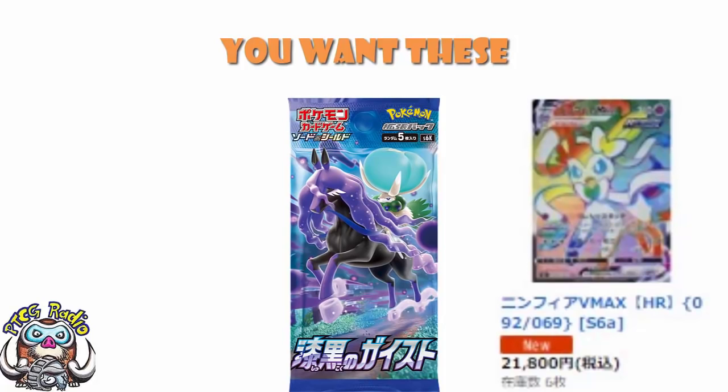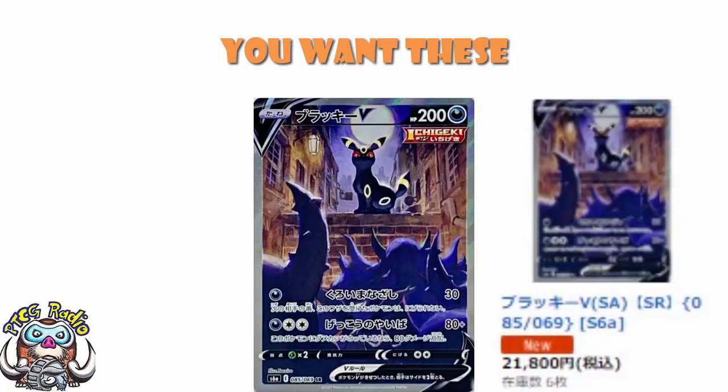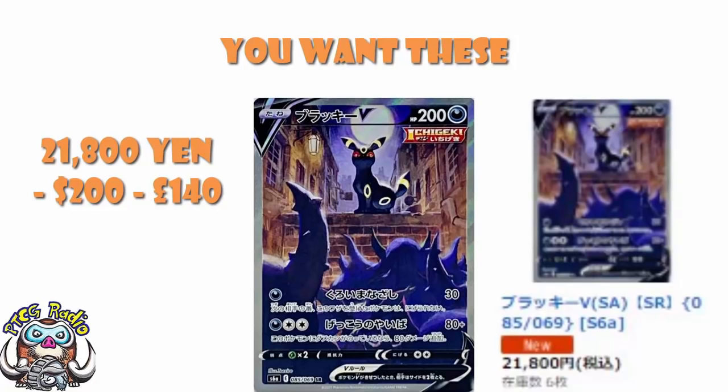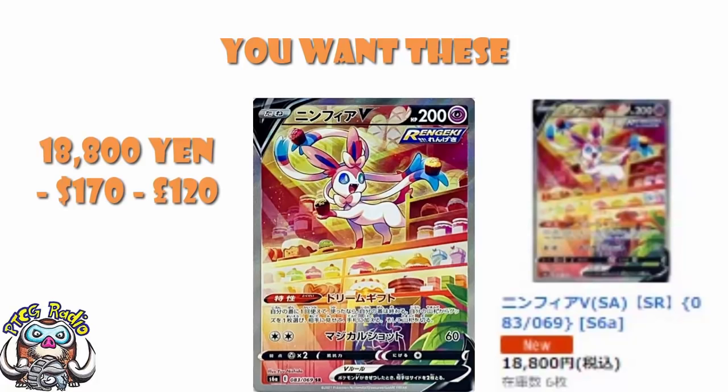So do be careful. So going to the alternate art Vs then, these are much, much closer together in terms of value. Number 1 is still Umbreon, comes in at 21,800 yen, which is exactly what we just saw for the Rainbow Rare Sylveon. So you're talking $200 or £140. The next highest, we are seeing Sylveon V, and I think Sylveon V is amazing. It's got that ability that lets you search for an item card, but it ends your turn, and the artwork is pretty stunning. So we're coming in there at $170 or £120.